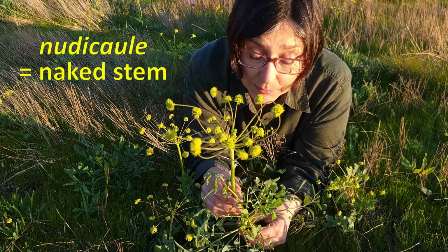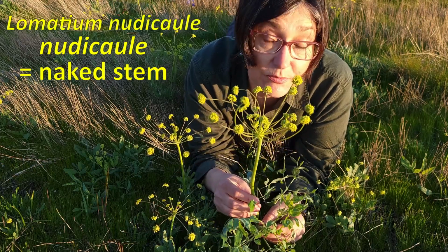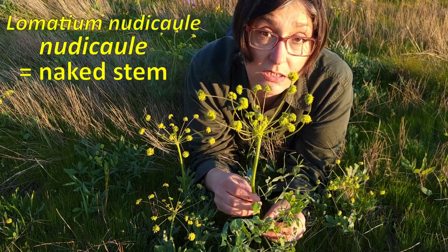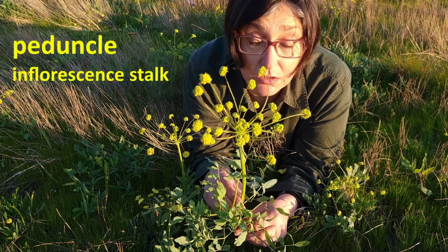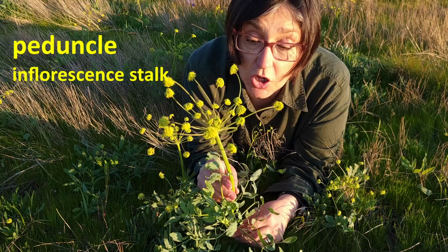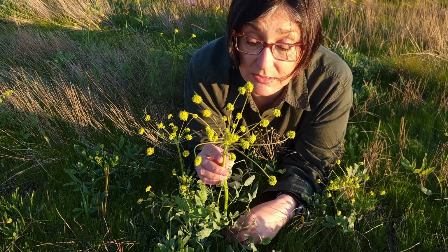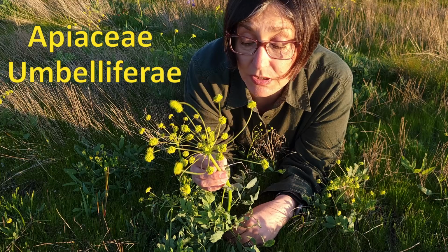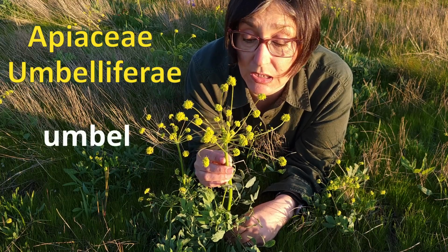Nudicaule, its specific epithet, or the adjective that defines this particular species, comes from Greek and literally means naked stem. In this case, this is actually the peduncle or the stalk of this inflorescence. The inflorescence characteristic for Apiaceae or umbelliferae, it's an umbel, very similar to the spokes of an umbrella.